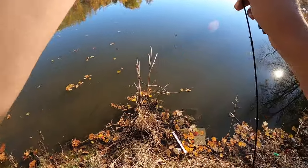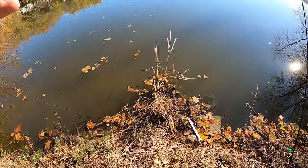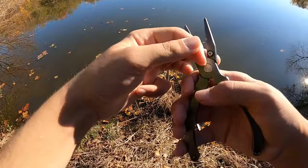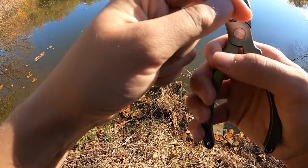All right, so as I was kind of saying, there's no one right or wrong way to do this, and especially carp fishing, there's so many different types of ways. So we have one of our rods out here. Let's cut off this amount of line. Just gonna be making ourselves a little leader here. Boom.